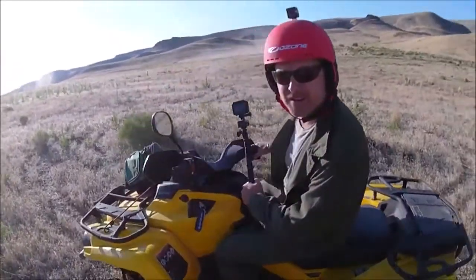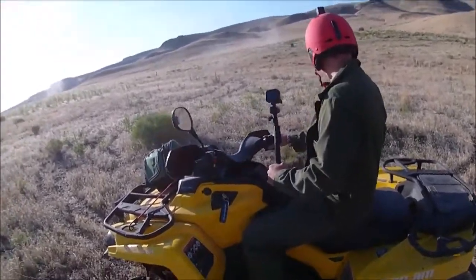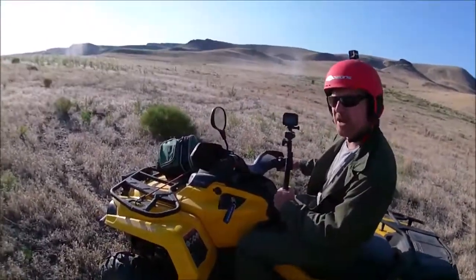What is this? I think that might be a grave also, but I don't know. That could be Tom, but that's kind of small. Could be a pet. Could be.